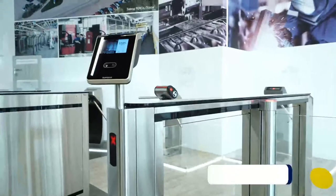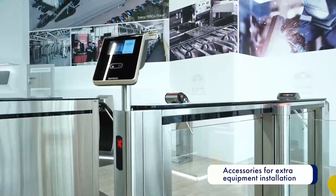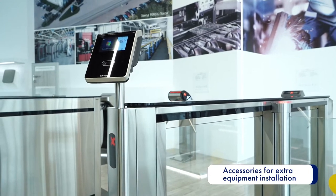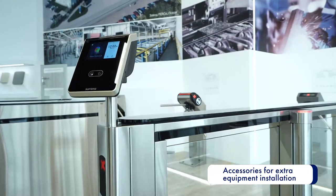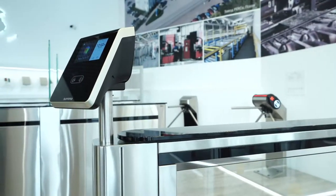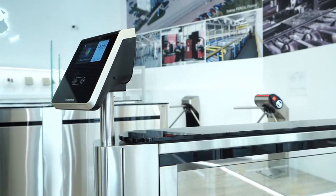Besides, we have designed a number of brackets and poles for different equipment installation so that it's easier for you to proceed with integration and so that everything has the same design. Here we can see a bracket for face recognition terminal. You can let us know which terminal you would like to integrate and we would find the most suitable bracket for it.